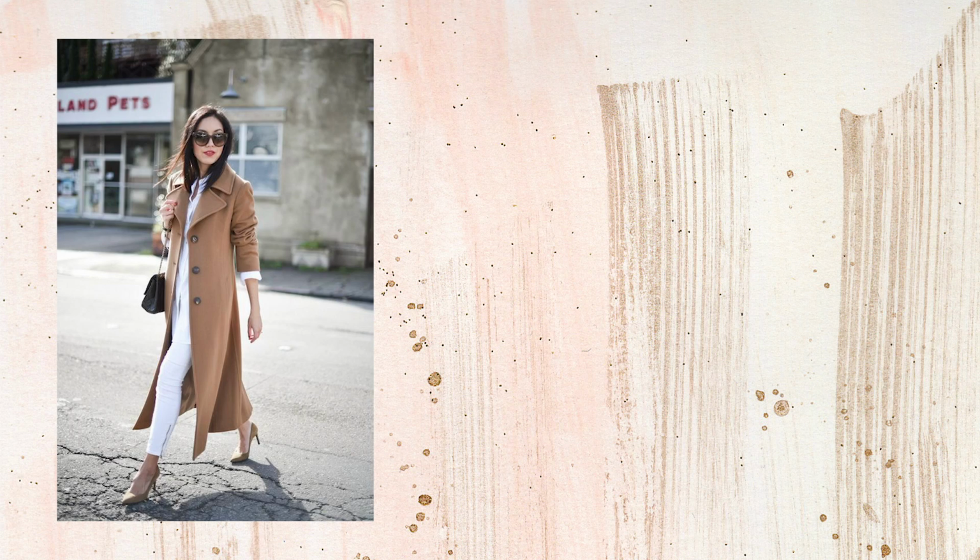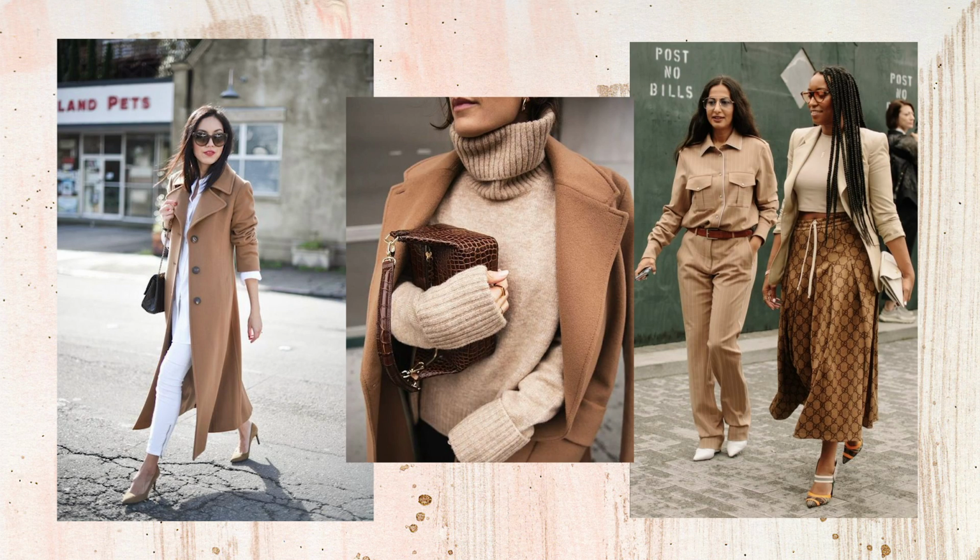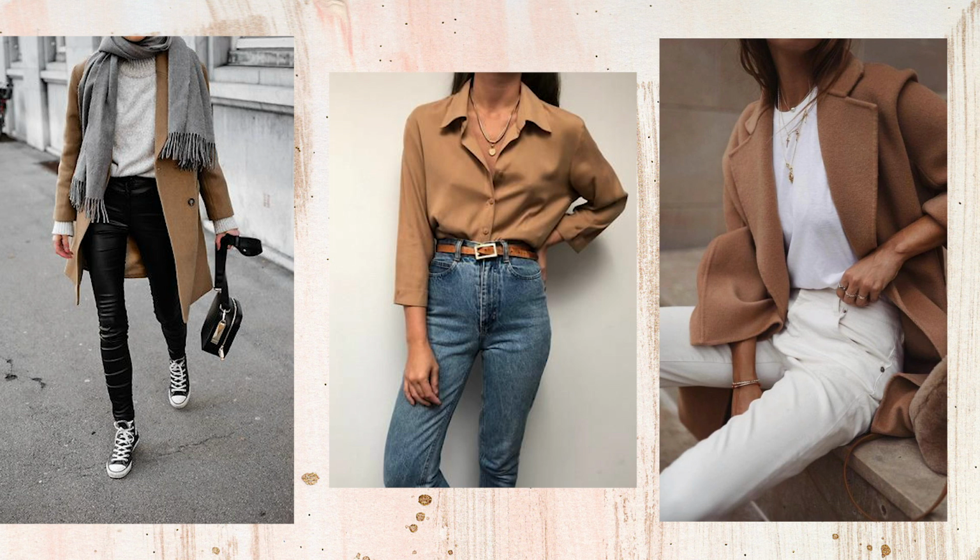Now, one color in particular that stands out from the nude and neutral spectrum is camel. Camel is a great go-to. It always looks so gorgeous and expensive. Something I love about the camel color is that you can always find a good camel colored piece at the thrift store. So if you keep an eye out while you're thrifting for a good camel colored piece, swoop on it, girl.